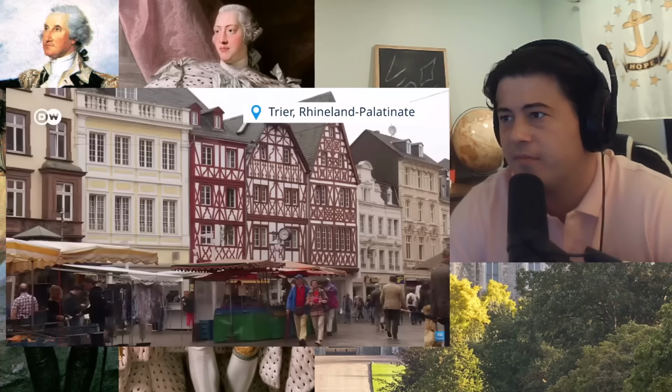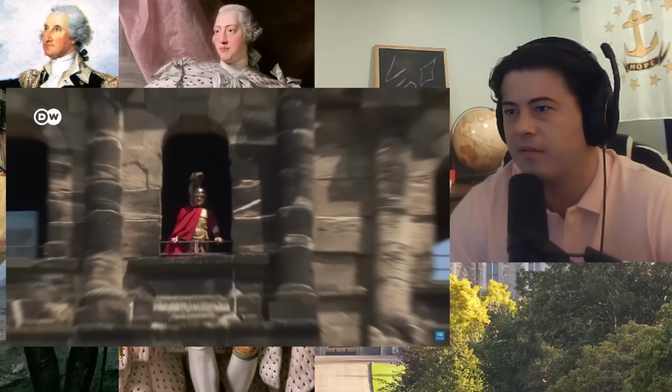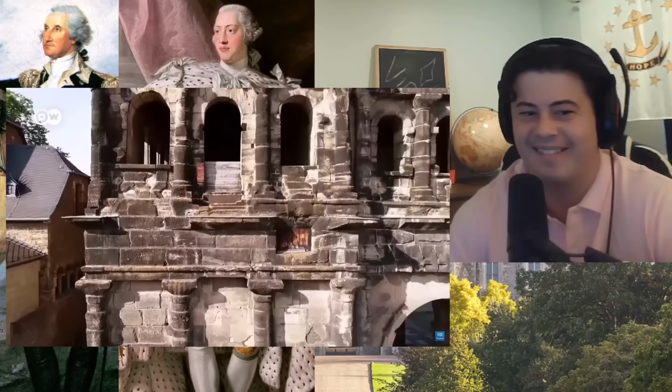We begin in Trier, a city in Germany's southwest, on the banks of the Mosel River. It was founded 2,000 years ago by the Romans, who built the Porta Nigra, Latin for Black Gate, among other things. Today, Porta Nigra is one of the city's best-known sites.